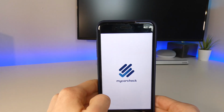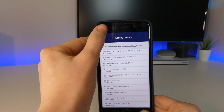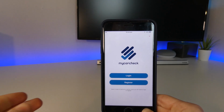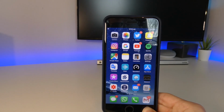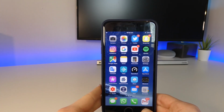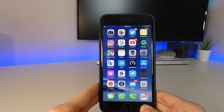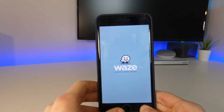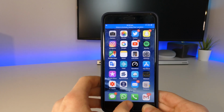Then My Car Check, this is an interesting app. So you've got to log in and then it lets you check people's registration plates of their cars, which is definitely interesting. So you can check if the car's stolen or something like that. It's quite useful, just if you want to check if a car you're buying is legit or not. Next is Waze, that's like your sat-nav app. Very useful for going on long journeys, for example.